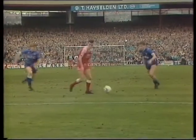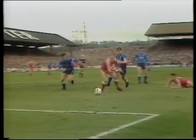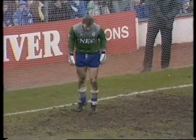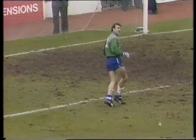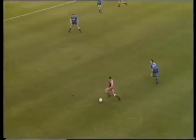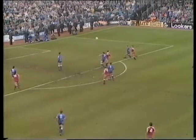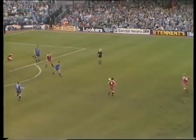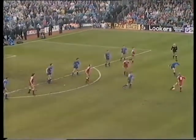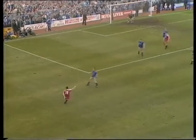Good control by John MacDonald to beat his marker Neil MacDonald first of all. And then Agnew just got a toe to it as Southall came off his line, but wide of the target. This is MacDonald. Looks around to find Beresford arriving in support. Looking for Cooper. Lowndes. This is Dobin. Futcher. Still with Futcher. To MacDonald. There's a lot to look for here.